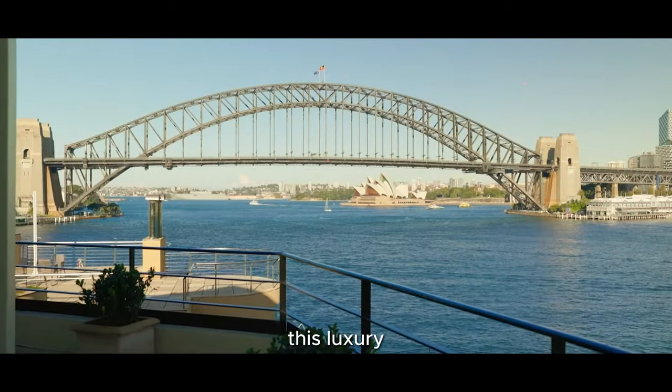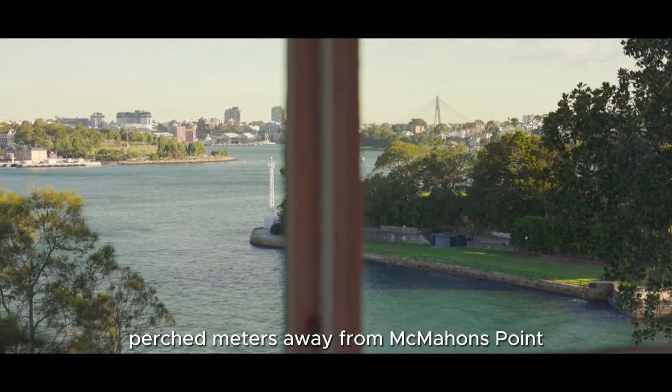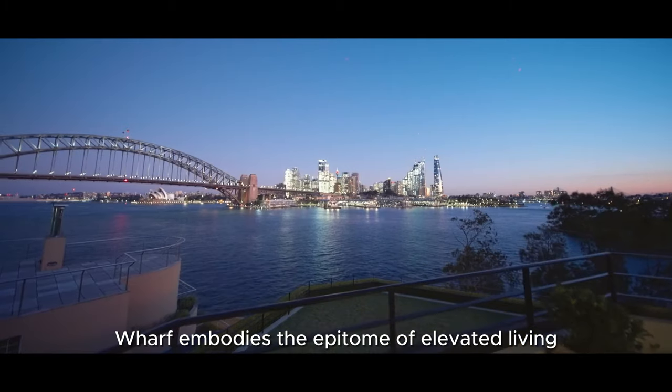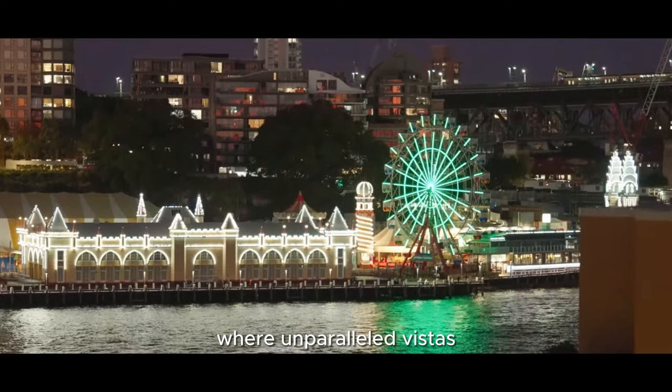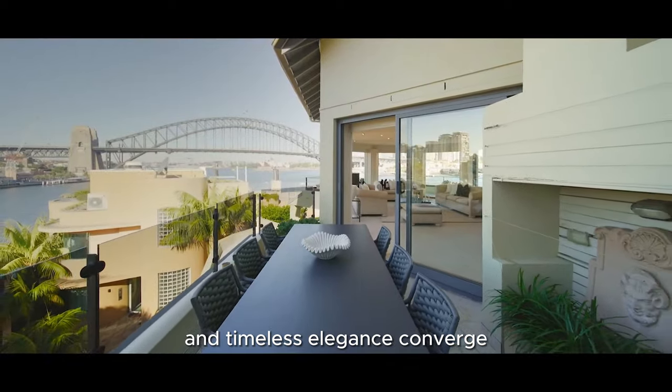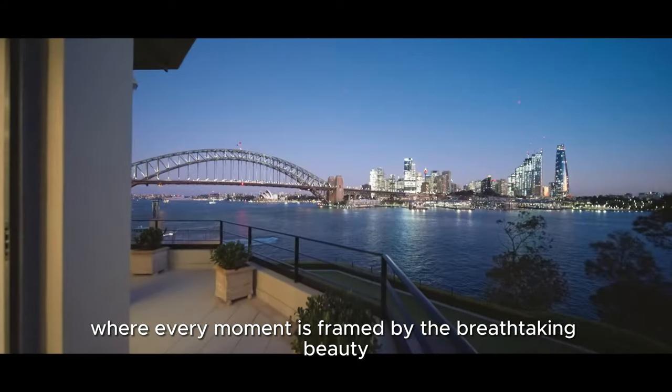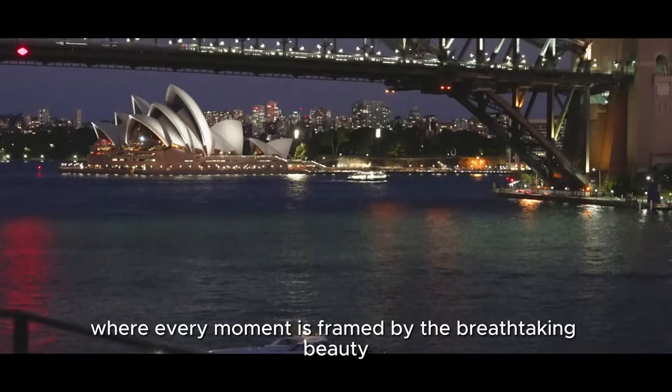This luxury, one-of-a-kind offering, perched meters away from McMahons Point Wharf, embodies the epitome of elevated living, where unparalleled vistas and timeless elegance converge. Discover your exclusive retreat, where every moment is framed by the breathtaking beauty of the Sydney Harbour.